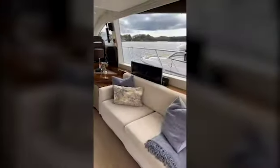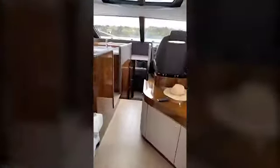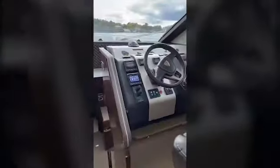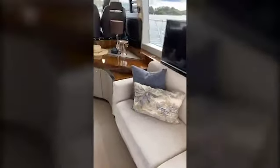This boat has been tested a lot. We have driven it over 6,000 nautical miles on the coast of Norway, which is probably one of the roughest ocean conditions in Northern Europe. Really nice. It handles the sea perfectly and you're always comfortable when driving.